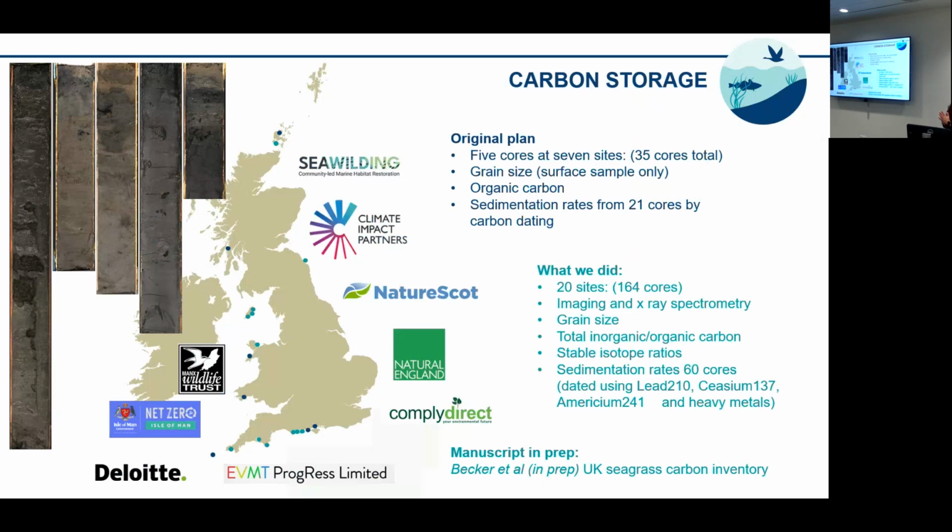So at the minute for the carbon, we have an awful lot of data. And yeah, people over the last few days have been really excited to see some of that information about the sites that we actually went to. We haven't just done a calculation of the carbon from someone else's data at the seagrass sites in our case studies. We've actually measured it and calculated it from there.